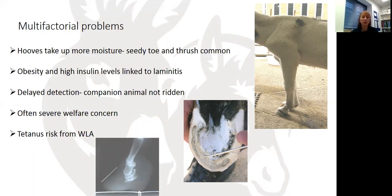Unfortunately, you put a donkey in a climate like the United Kingdom, where we've had rain pretty much every day since September, I think, at the moment. Donkeys' feet are getting really wet. They're taking up more moisture than they should. And so we're seeing a lot of seedy toe, brush, and things like white line abscesses because the hoof wall is getting degraded. Small bits of gravel are getting stuck at the white line area, working their way up.